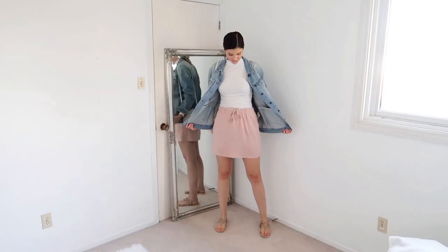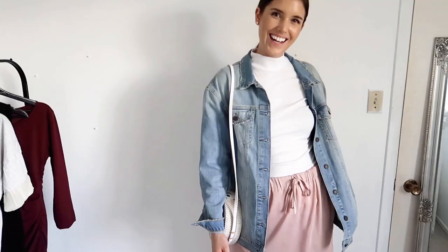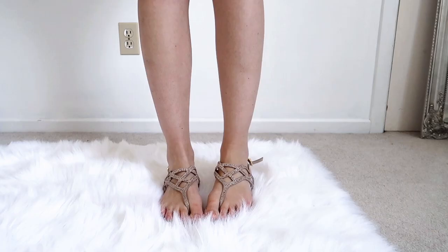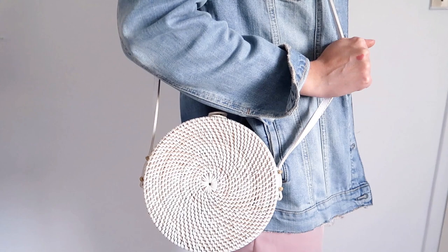But wearing those two colors, I wanted to keep my top super basic and simple and neutral. So I decided to go for an off-white high neck top. And I thought this just made the outfit a touch more elegant with the high neck kind of thing. And for the shoes on this look, I just kept it super simple with a pair of nude sandals. So they're flat, they're great for walking around in. And the bag, I went with my white straw bag. This is also an awesome summer piece. So that is outfit number 2.